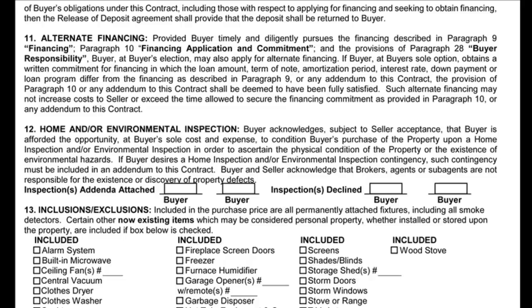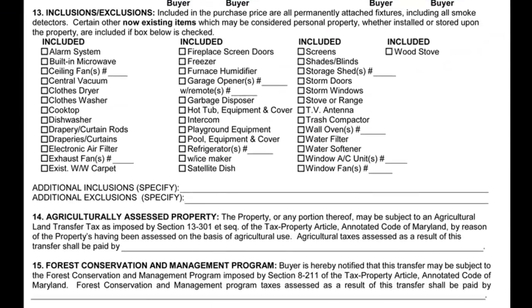The buyer is advised of its right to request a home inspection. An addendum to the contract is necessary if the buyer desires to have the purchase contingent upon a property inspection. So in paragraph 12 there, the buyer is going to initial if they want the inspection or if the inspection is declined. They've got to initial one of those.